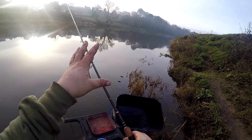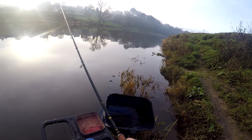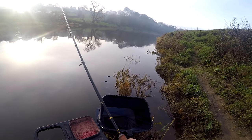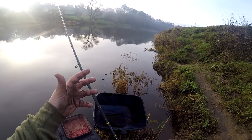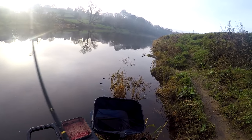On days like this, it just takes time to draw them fish in and get them on the line. And once you sort the line out, you can generally get a few bites. But in these early stages, it's just about getting a few bites and trying to get an area where you're getting consistent bites.